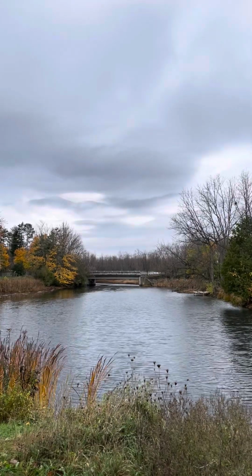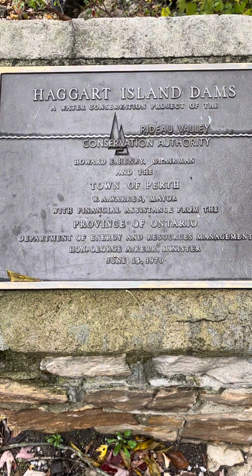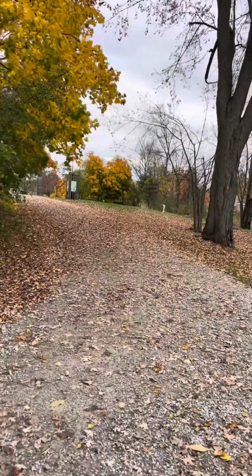Okay, so for the first portion of our tour today, we're at the Haggart Island Dam, which is just over that little red bridge we just crossed. And the trail will continue on to a little information kiosk about the Haggart Dam.